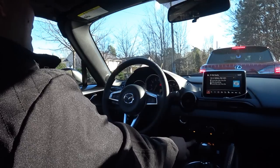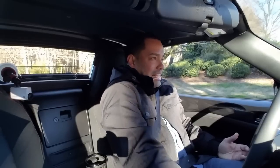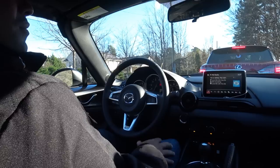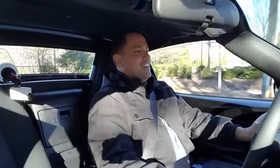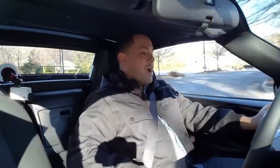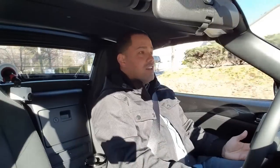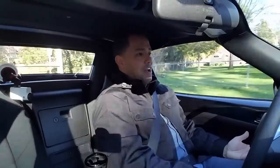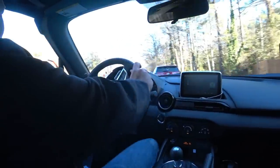What? And I don't even have to flinch, not even squeeze or shrink or anything. I'm straight up. Very easy, very comfortable. Very quiet cabin. I love it. One of my favorite cars on the market right now. If I didn't have some other bills that we normally have, this is the car to have.